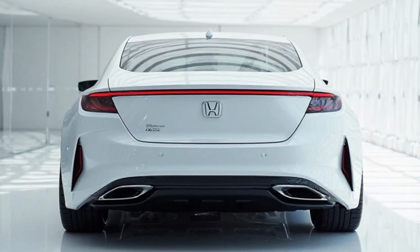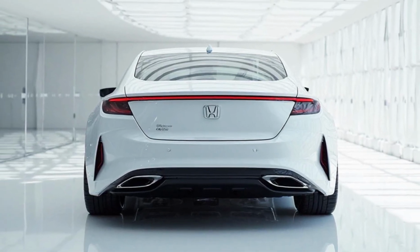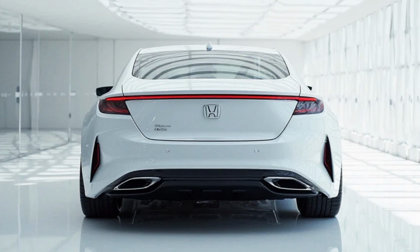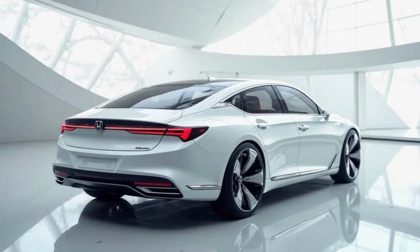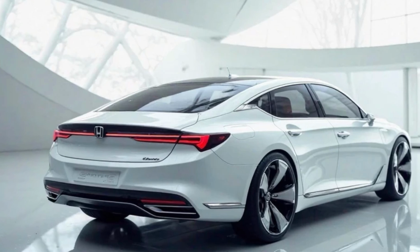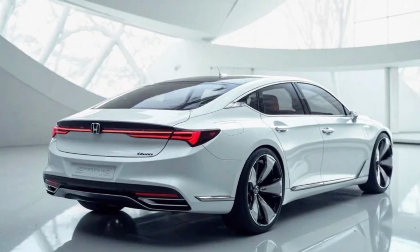With its refined design, advanced technology, spacious interior, and impressive performance, it remains one of the top choices in the midsize sedan segment. Whether you're looking for a daily commuter, a family car, or an efficient hybrid option, the Accord has something for everyone. That's it for today's review.